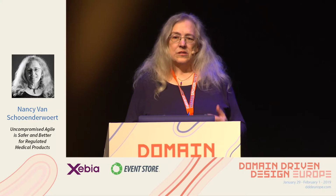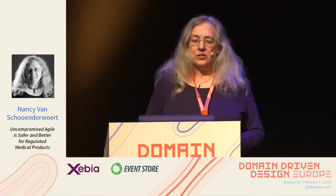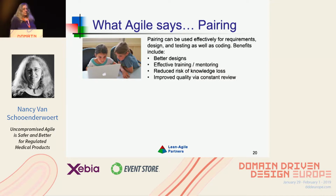Later changes in the product either changed it in a bad way or got rid of it. And some of those kinds of root causes are really nasty. Okay, just mentioning that. So let's look at what Agile says.